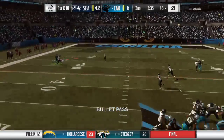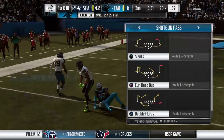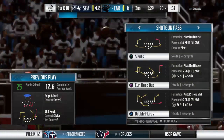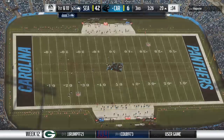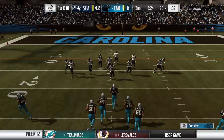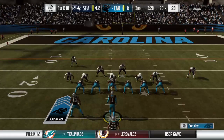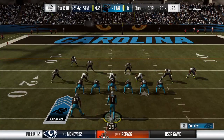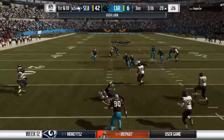Now a 1st down throw for Newton. Oh, he got position on him, and he pulls it in. And he's going to get this one down to the edge of the red zone. A really nice gain of 25 yards. From the red zone now, they'll look to throw.